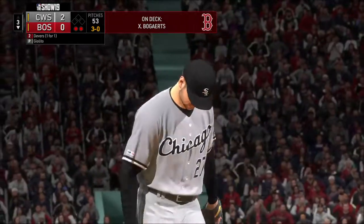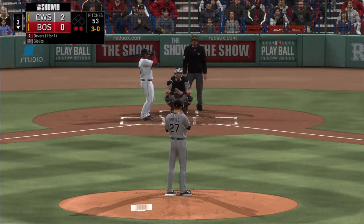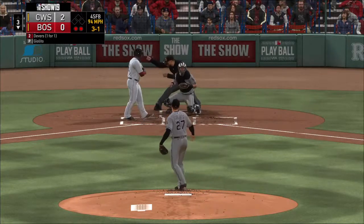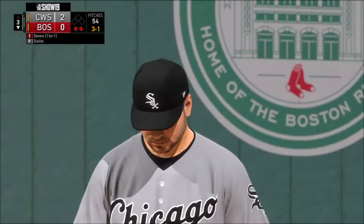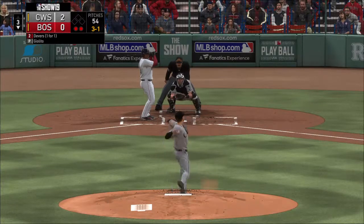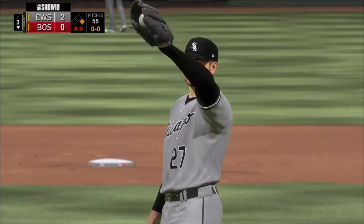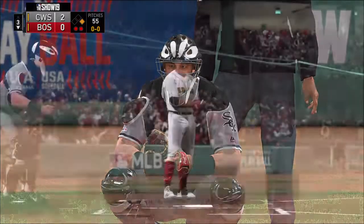3-0. Now with the bases empty, I think he needs to be careful not to just groove one here just because it's 3-0. He's a guy that could ambush you and lose one over the wall. Here it is, the 3-0. Finds the zone, strike one. Down to 3-1. The 3-1. He loses him on ball 4. And that's 2 free passes in the 3rd inning alone. So you have to wonder if maybe it's something mechanical or if it's just psychological. Got to get back on track here.